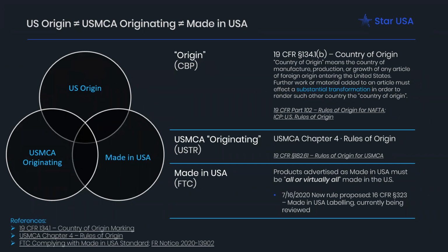And one of the basics of USMCA in general is understanding the difference between the word origin, originating, and the made in USA requirements. The rules of origin, as defined in 19 CFR 134.1, identify the country of manufacture, production, and growth, so that you can identify where the articles underwent the most recent substantial transformation. But the origin of the goods has nothing to do with whether or not the goods are USMCA originating. Originating has specific requirements under the agreement, identified in 19 CFR 182.61. The goods have to meet these origination requirements in order to be considered originating under USMCA. It doesn't matter what their country of origin is. They can be country of origin US and not be USMCA originating. There's a different standard that has to be met.